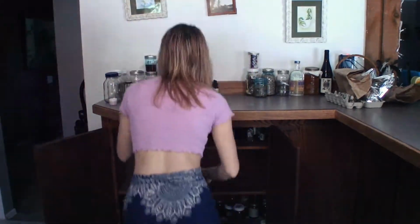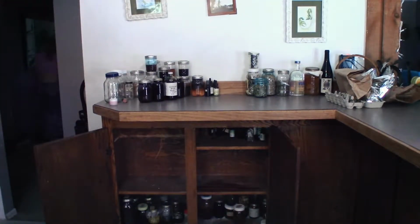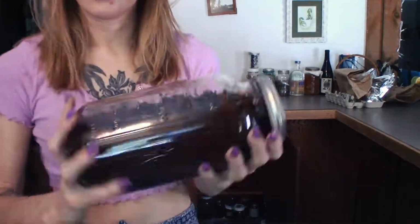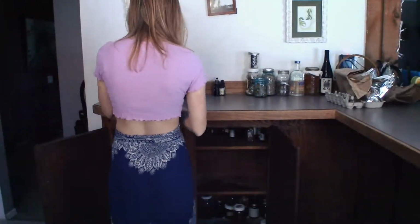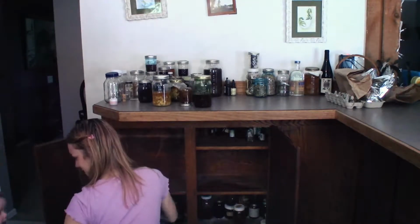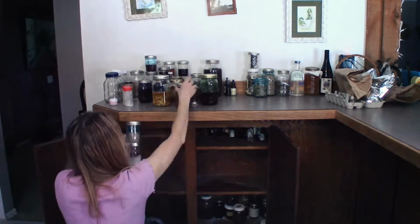Or, isn't this nice? Lots of tincture bottles, as you can see. What am I doing back there? I don't know. There's just so many things to sort through and show you. The jars are pretty heavy, too. I guess I make a lot of herbal medicine, but it's kind of what I do, so it makes sense.